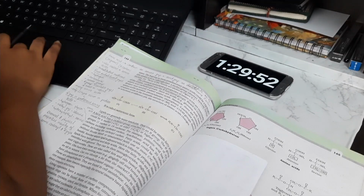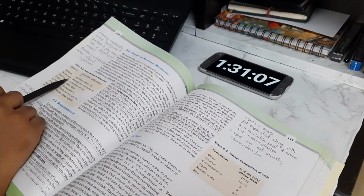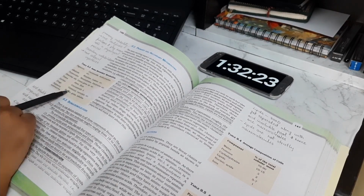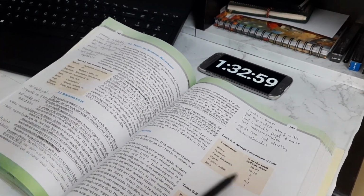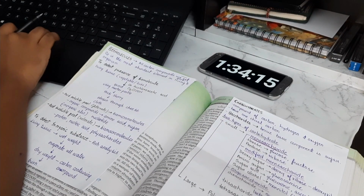Also, taking a revision test just after you have done a particular topic really helps you to retain that topic for a long time. This is called the active recall method, and if you don't do it already, try it once and you will know it works miraculously.